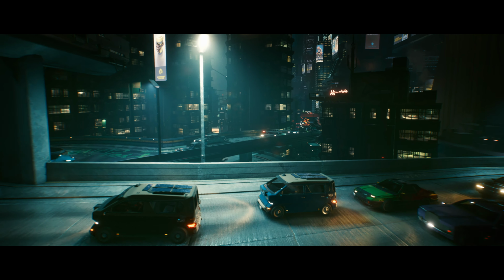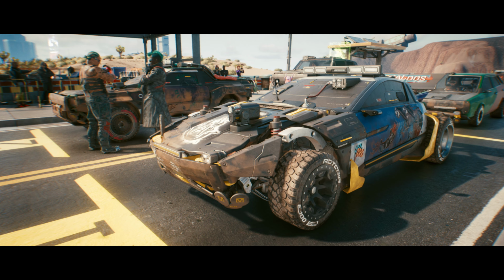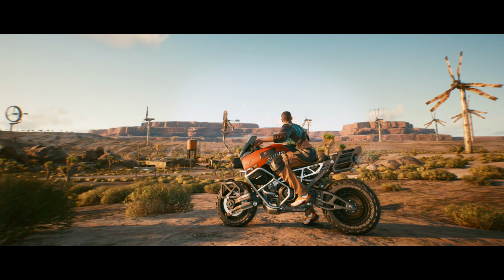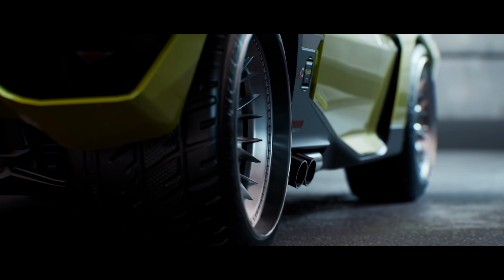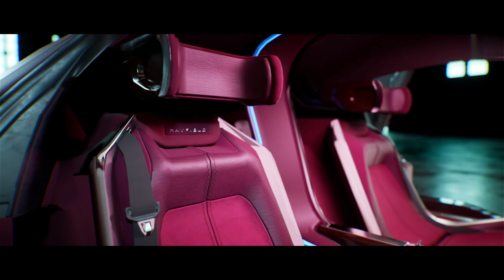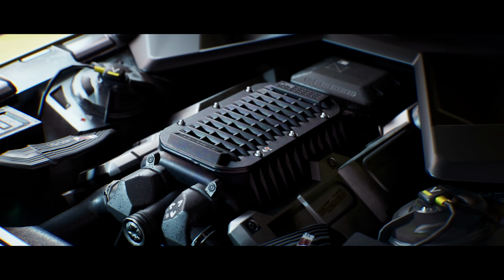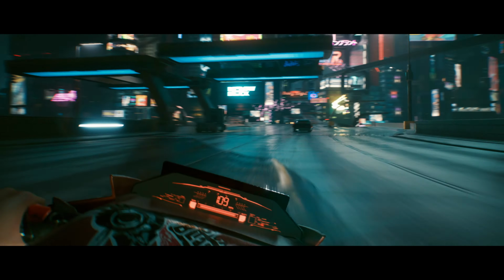In a huge open world like Night City, you need a chill ride to get around fast. And in Cyberpunk 2077, there are tons of cool vehicles to choose from. Get this, 4-liter engine, 6-cylinder, goes from 0 to 100 in 3.2 seconds. You fucking believe that?